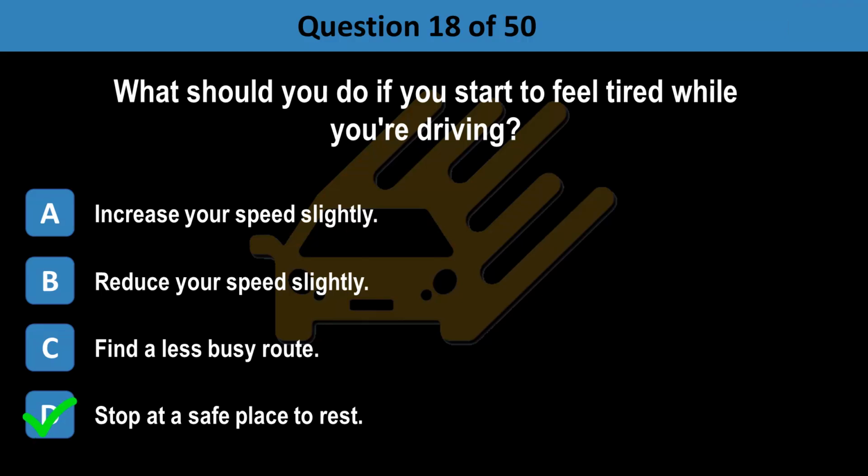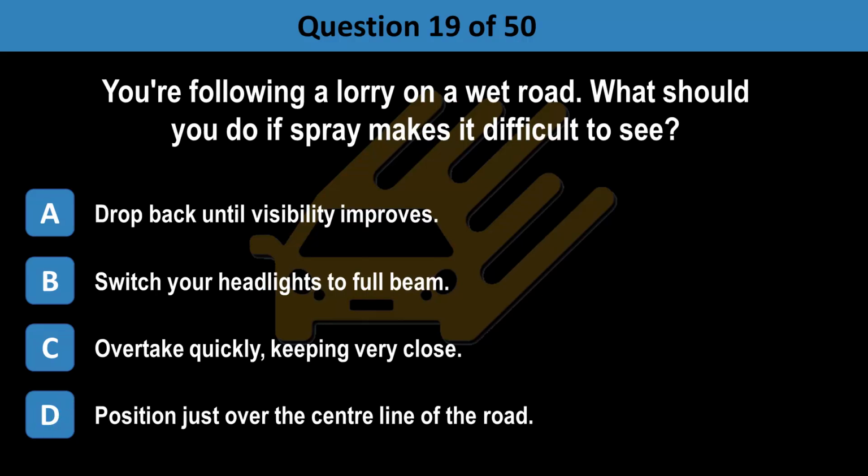The correct answer is D. Stop at a safe place to rest. You're following a lorry on a wet road. What should you do if spray makes it difficult to see? A. Drop back until visibility improves. B. Switch your headlights to full beam. C. Overtake quickly, keeping very close. D. Position just over the center line of the road.